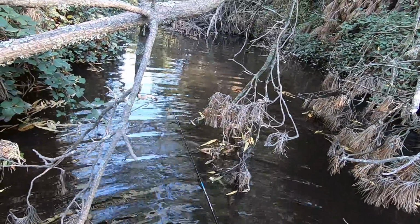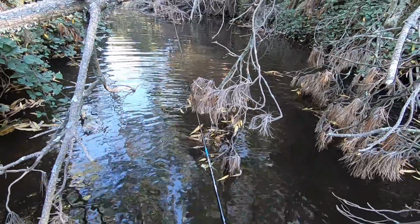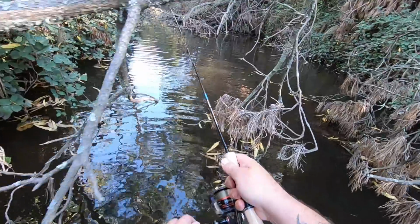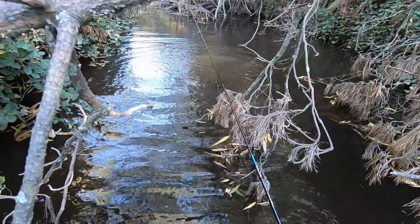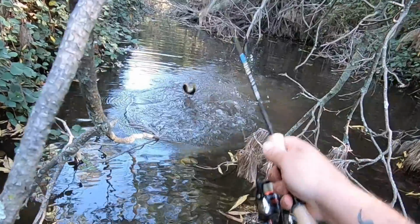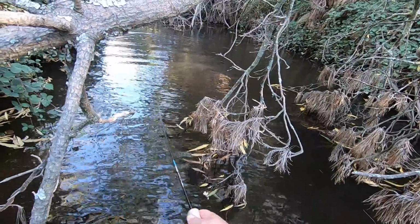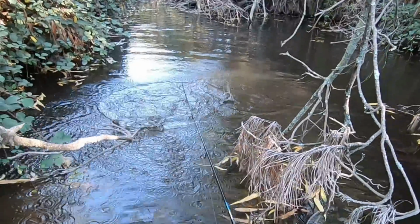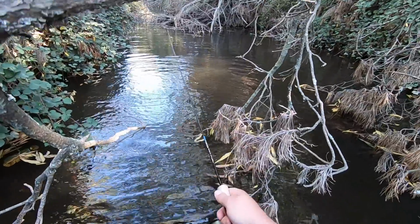Oh, there he is, he swiped at it. He hit it again. It's a nice brown. Nice brown for about 25 centimetres, but he just looked really fat. There we got him. Oh, I lost him. He got off. He was a lovely fat brown trout in very good condition. Oh, look at the little one. Oh, I lost him too. They're just not biting properly today. I've just hooked two at once and lost the both of them.